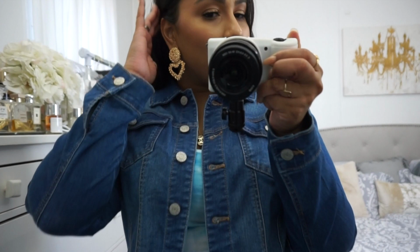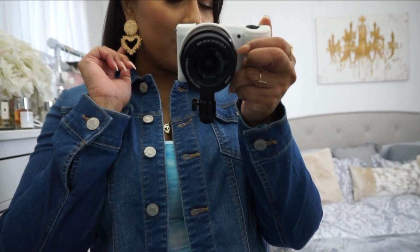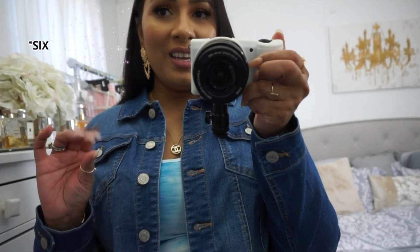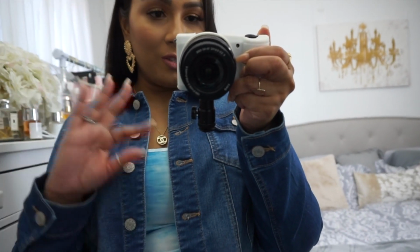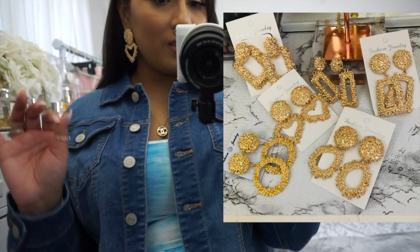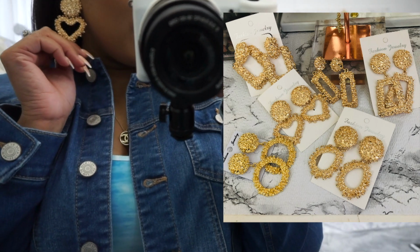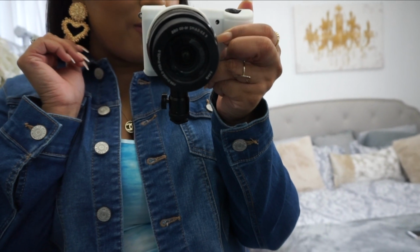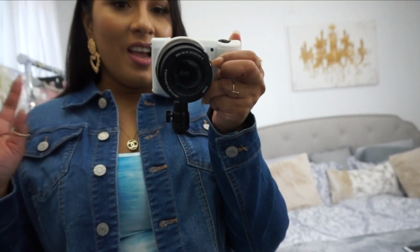I also forgot to mention to you guys that these earrings are also from Amazon. They came in a pack of like 8. There were so many other options in there. I will insert a picture of all the other options. I do highly recommend these. I think they look beautiful. They look so different and unique, and they make a statement.